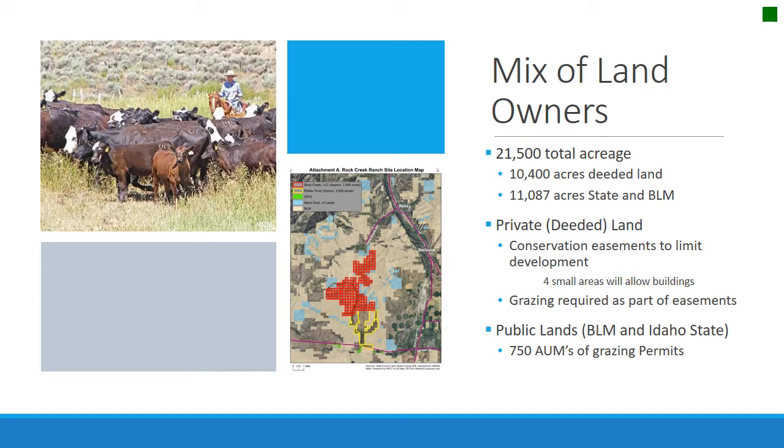About 11,087 acres is managed or is part of state and BLM grazing permits. So the ranch includes both federal and state and private land. Again, it's a very common situation in Idaho. The private or deeded land is under conservation easement that limits development. There's four small areas within the whole ranch that allow even access to building.